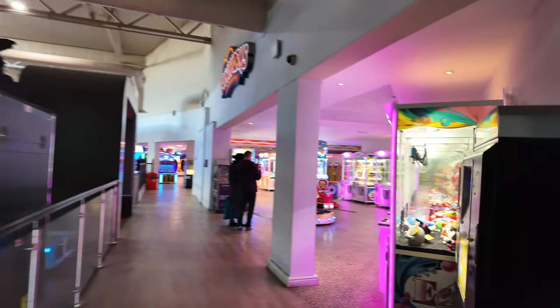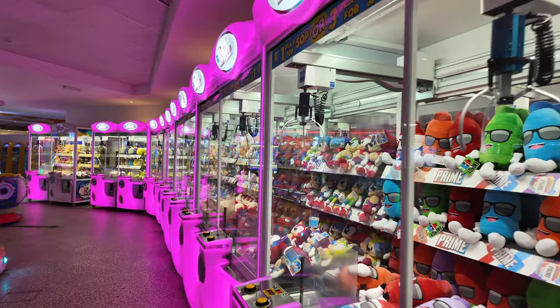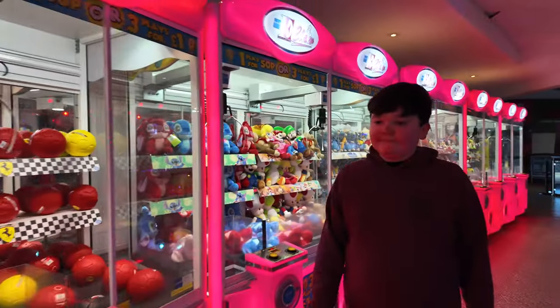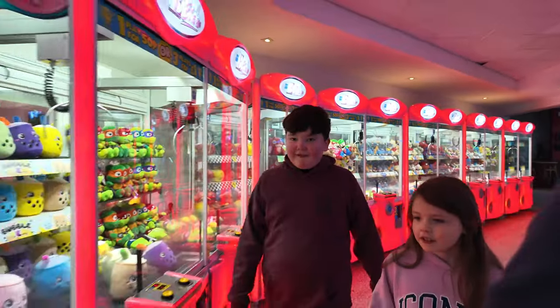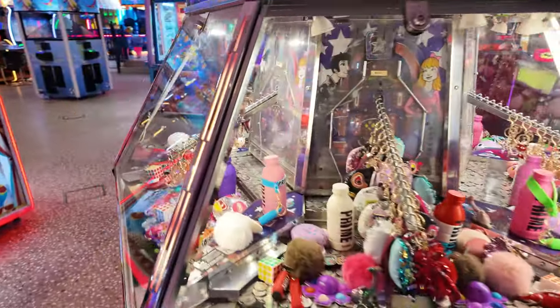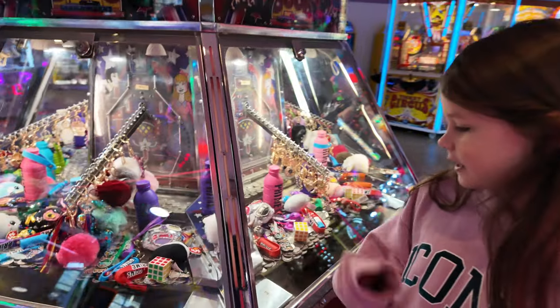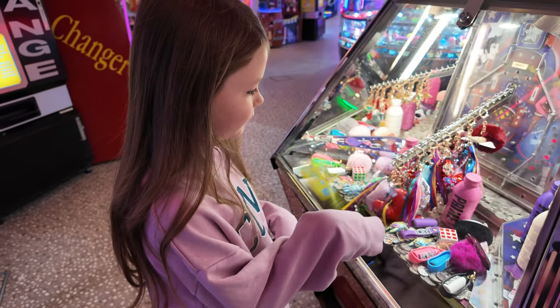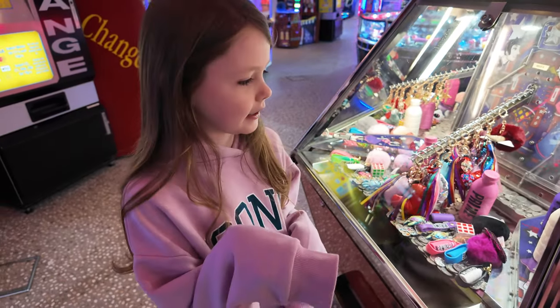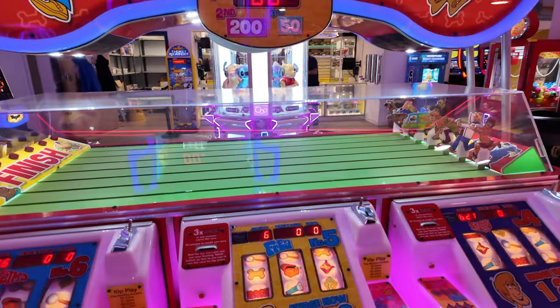So you've got an arcade over here. Oh, they have got 2P machines as well. Gold keyway, pink keyway, red keyway. Okay. Scooby-Doo themed horse racing game.